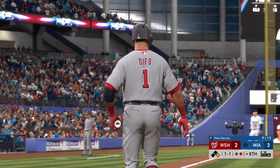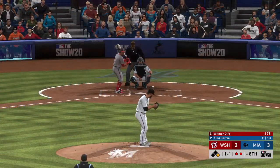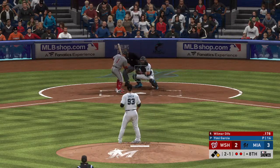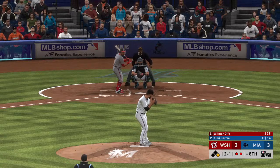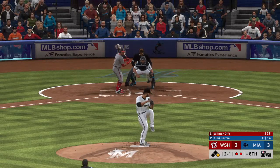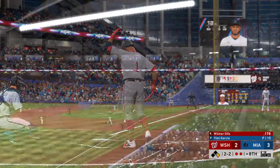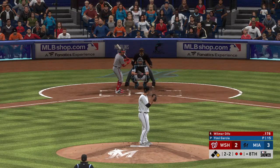Can't get around quick enough, and that'll move the count to 1-1. Comes set, now the pitch. Outside, that's a ball. And he fouls this one off. This one, everything we could have hoped for. 3-2 in inning number 8.